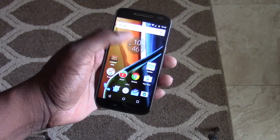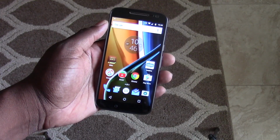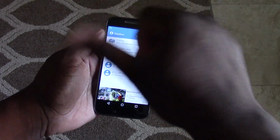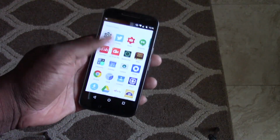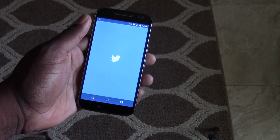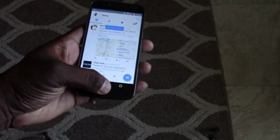So the 2 gigs of RAM in this phone, some apps hang for some reason. I don't know if it's the processor, and I think it might be because I haven't gotten to the processor yet, but this phone has a Snapdragon 615. Now, you'll see posted online a lot of places 617, but this model actually has the 615. And the 617 is probably for the European market. But the 2 gigs of RAM in here, coupled with the Snapdragon 615 processor, I don't think it's the best combination.